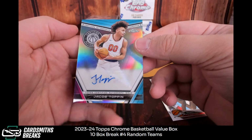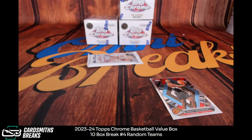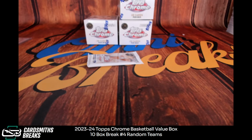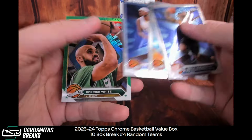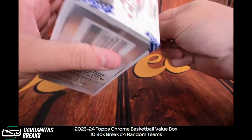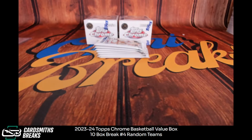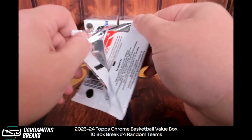Oh, Jacob Toppin, certified auto. I think for the Knicks. The autographs, like, for some reason, don't say the city. Kind of out of nowhere. WV Matt's cards, autograph. Derek White Green, Olympic hero. And NBA champion hero. Yeah. It is the Knicks.